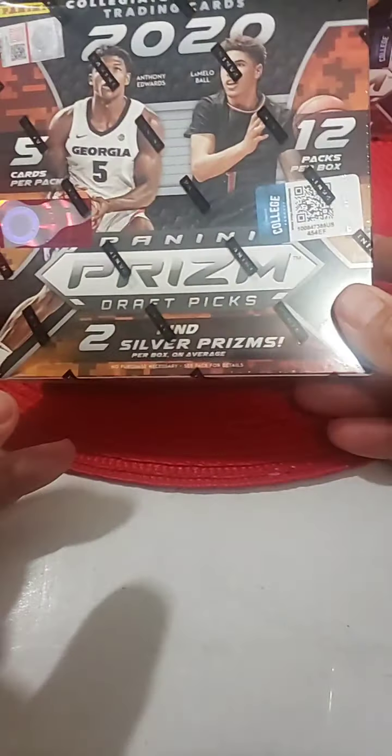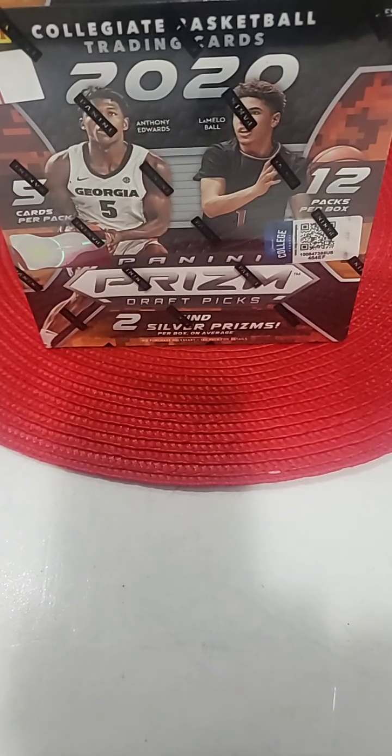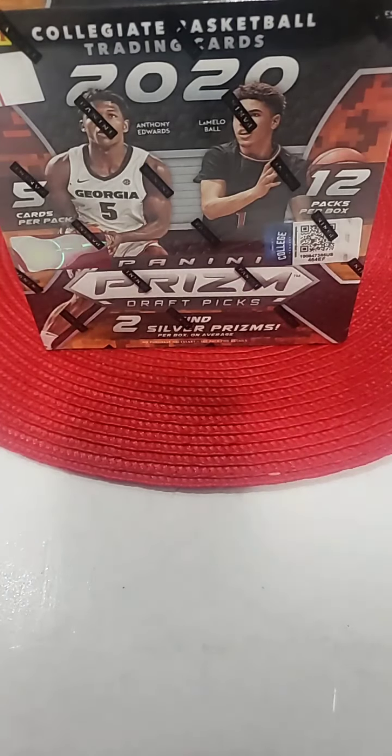So I opened a few of these last week. They were pretty loaded, so hopefully they'll be loaded for you guys tonight. So we have the 5 box break tonight.